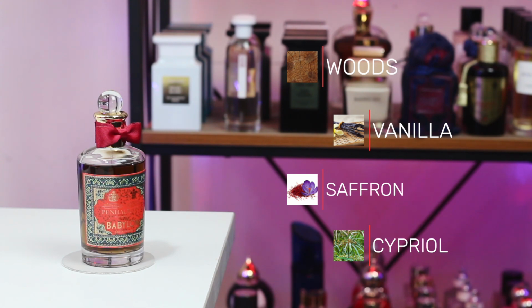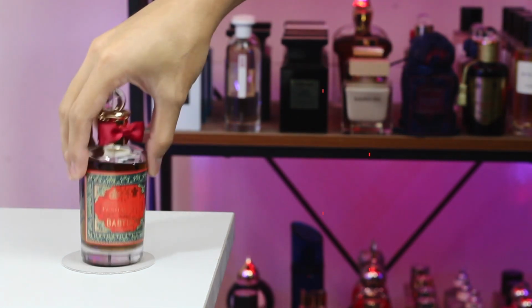To me, this is one of the most unique vanilla perfumes in my collection because it has lots of spice, definitely loaded with saffron at the top. It's really inviting, really sexy, that just really catches your attention. And you have the beautiful cypriol note in the background that's almost leathery and sort of like a dark wood accord that almost transports you to an old world.